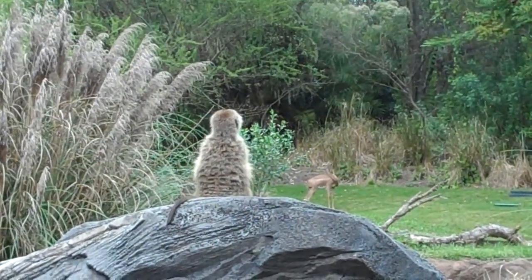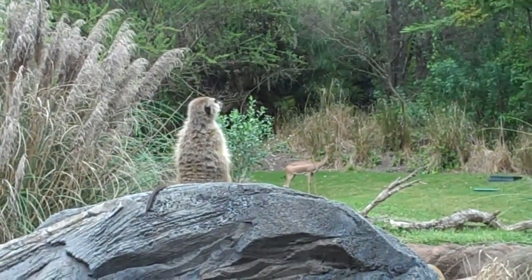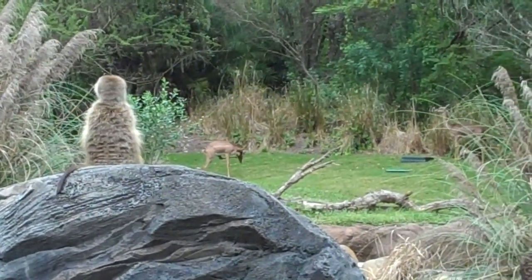They're what we call middle browsers. They like to eat the leaves higher up, and to do that, they stand up. You can see there's some banana leaves hanging down from that tree. That's for them. That's to encourage them to stand up for you, which they are not doing.